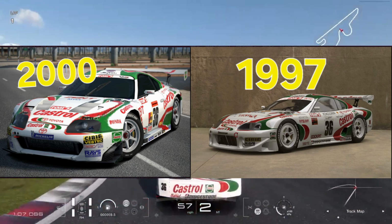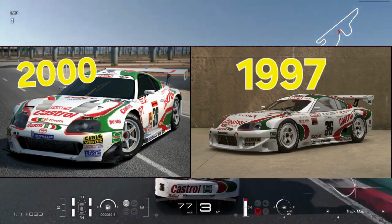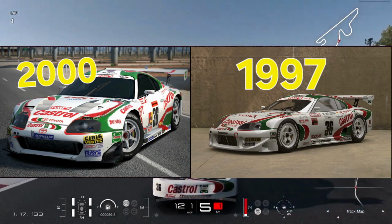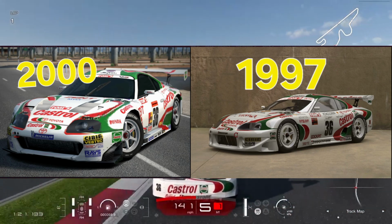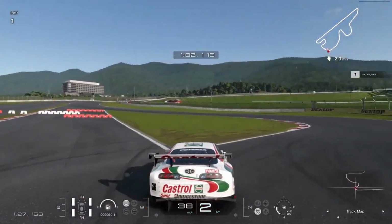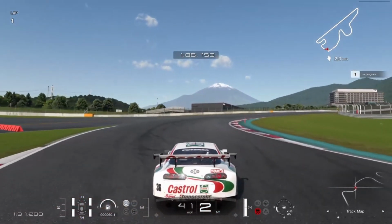In the 1997 version, present in Gran Turismo 6 and Gran Turismo 7, the car is a lot more clean, as I would describe it. It has some exaggerated body mods, but it has fewer advertisements. The colours are also a lot darker. The 2000 version, on the other hand, has removed the bodywork and has a lot more bright colours and more advertisements on it. Almost the whole car is covered in advertisements. I prefer the 1997 version.